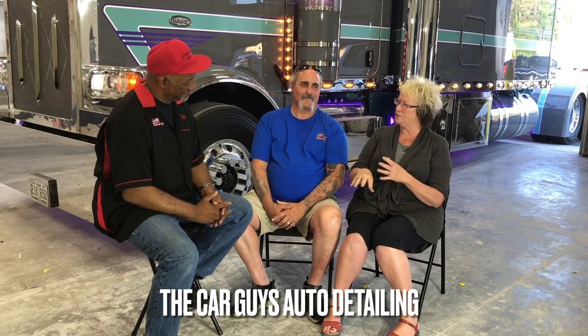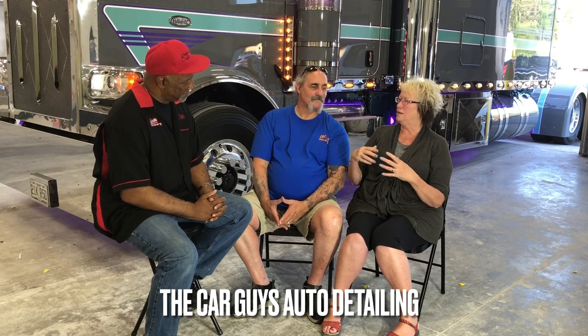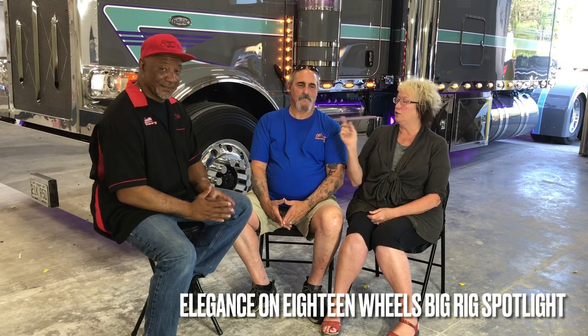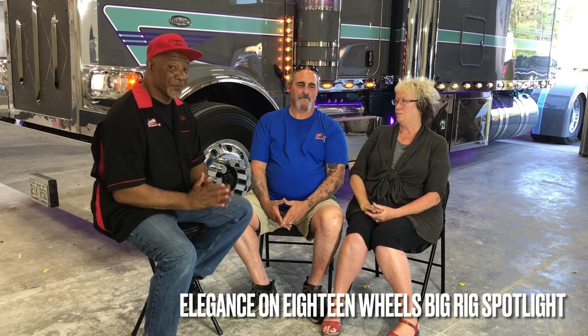It was like looking into it. That's what I was after, this extreme gray. The non-metallic side of it was something different. I liked it. Car guys came in and ceramic coated every inch of this truck, including all the stainless, the stacks, everything. This is unreal.